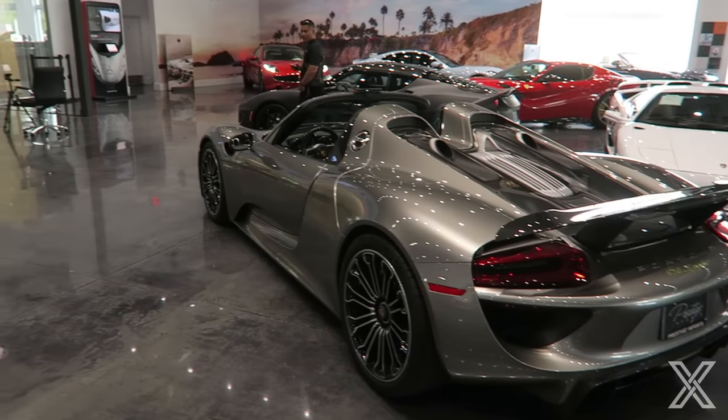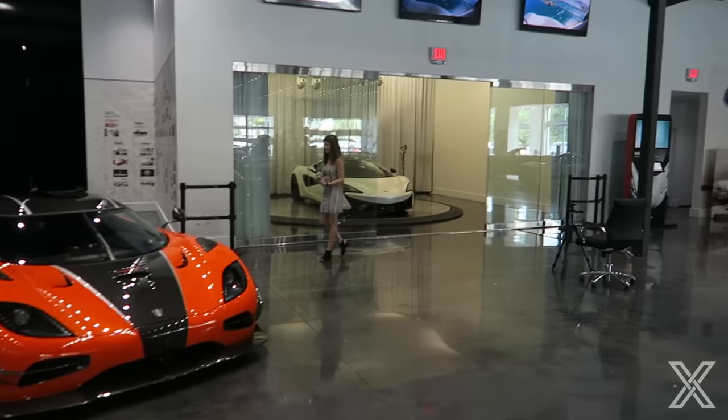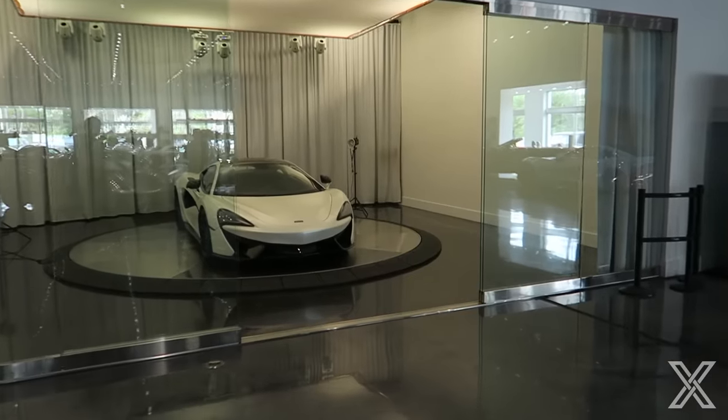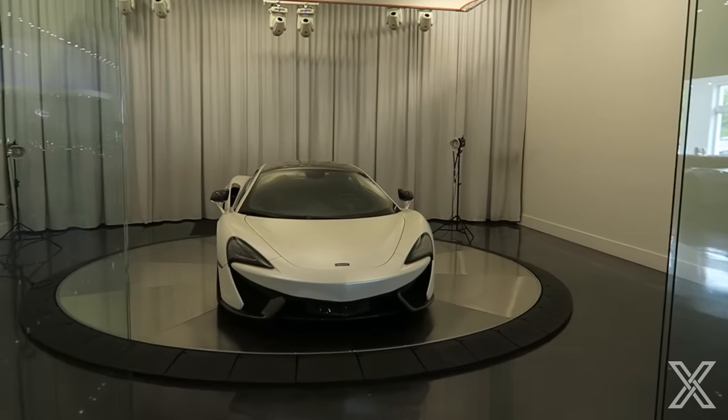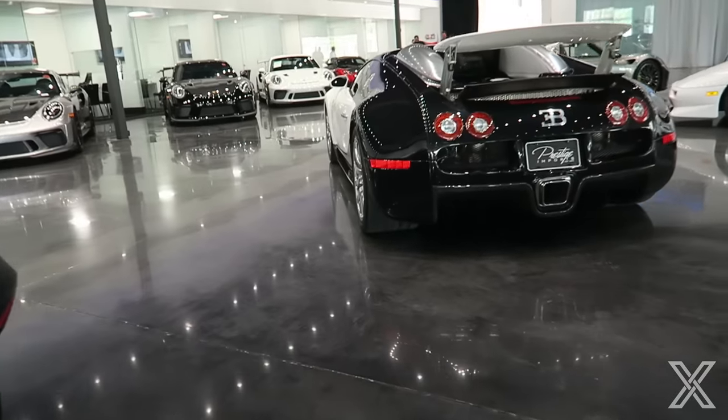this is car heaven for a dealership. Get the turntable over there. They put a McLaren on there. It's really cool to see the videos they post when Prestige has a crazy hypercar on here. Ooh, this one looks like it's like a satin white finish on the McLaren. Oh my god, we just walked in. So they just started up the Koenigsegg.